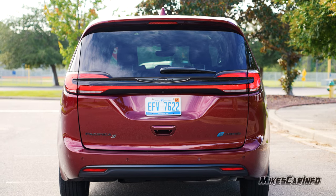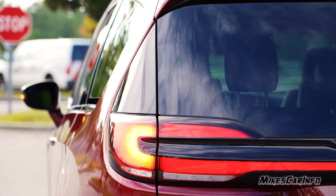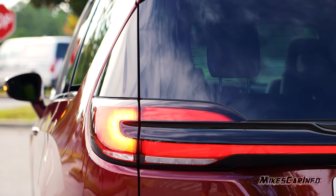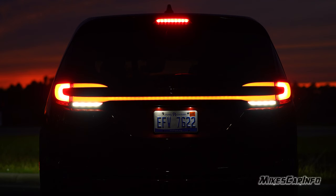And it actually does have an LED taillight system that connects all the way across. So there's a red glow all the way across the back of the vehicle, which looks great. You got to check out my night video.